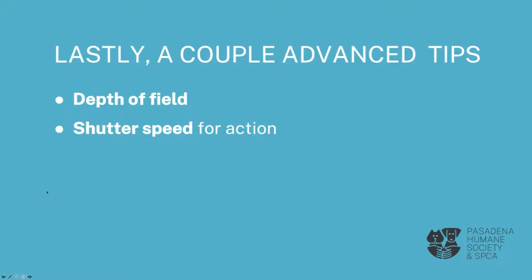Okay. So lastly, a couple of advanced tips: depth of field, and shutter speed for action. We can also talk about lens choices, but that's getting a little in the weeds for most people. So depth of field is that number 2 tip I mentioned that is as important to me as getting to their eye level. Depth of field, for those of you who don't know, simply means that when you're looking at things at different distances from you, there are different depths of distance.